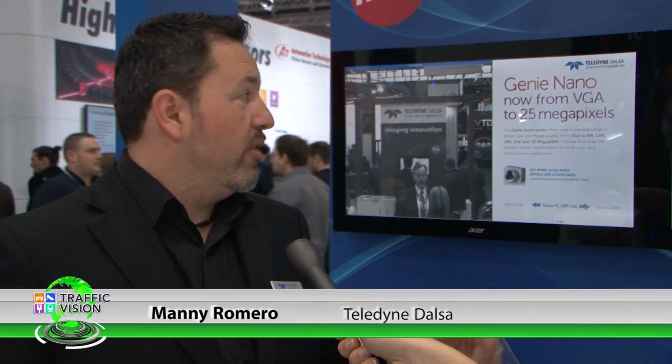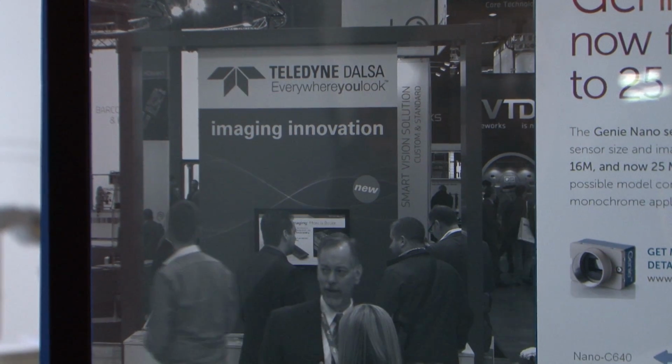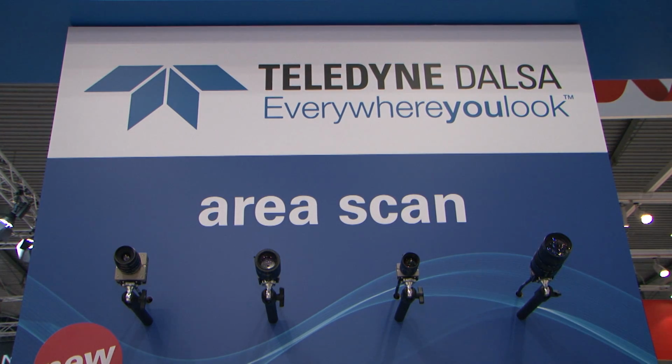I'm going to speak to Manny on the Teledyne Dalsa stand about their new 25 million pixel cameras. Why do you need 25 megapixels? Well, basically, we're trying to expand what we actually can see in terms of field of view. 25 million pixels means, when we're talking about traffic, way more cars that we can see compared to what was possible with previous generations of sensors. So we're just expanding the field of view, seeing more cars, more lanes.